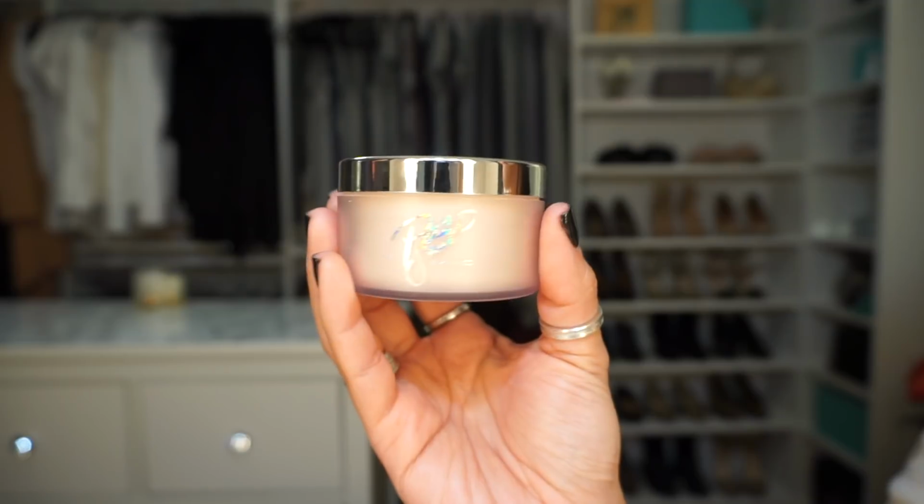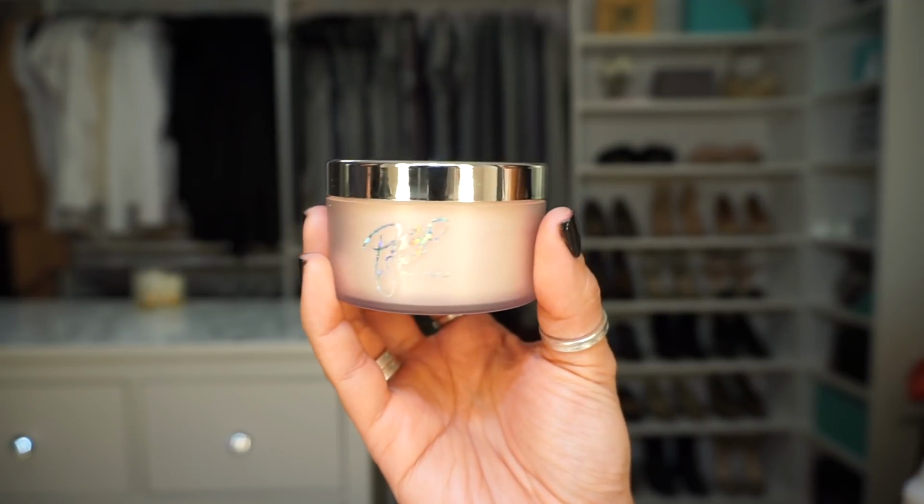At the end of the year, we had a collaboration from PatrickStarrr and MAC Cosmetics, which is like, what? This is Patrick's powder, and it's a translucent powder, but it's a little bit pink, and it is just super finely milled. I use it to bake my contour, just to sharpen up this line, to cut it. This stuff is so good. It's just really, really, really fine powder, and it's perfect for baking.